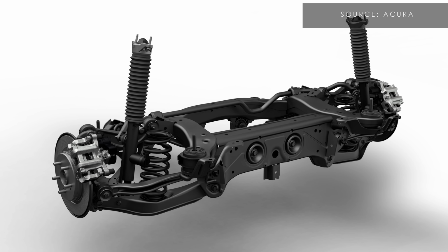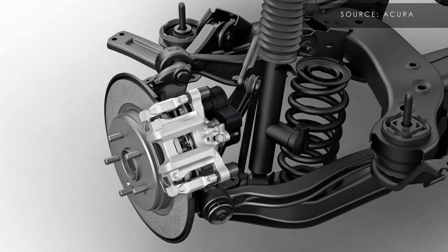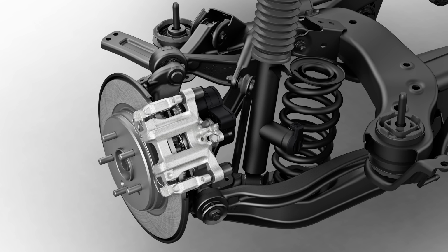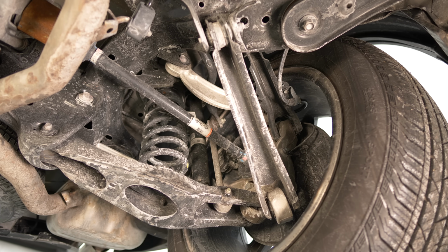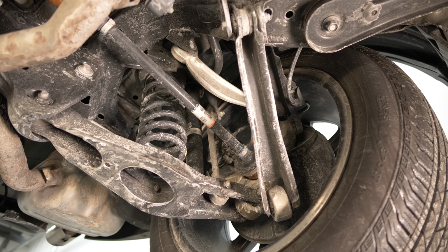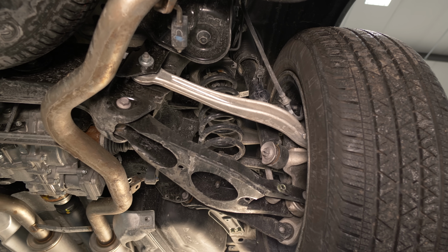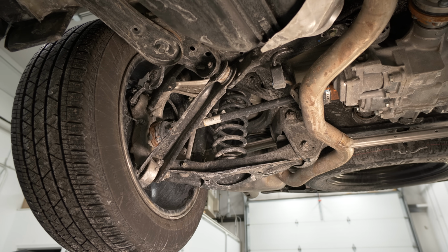Now, onto the suspension. You have a multi-link rear end, and I count 5 specific connections here. You have a coil spring and a separated damper, which I've already talked about. Your knuckle in the back is aluminum, unlike the front, but everything else is stamped steel, including the subframe carrier.